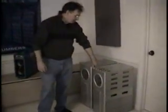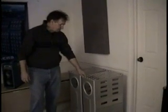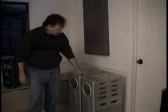There's nothing really like them in terms of sound. They are the definitive of audio amplifiers. This is not a guitar amp. This is a hi-fi or studio monitor amp. These are like the ultimate, and we sold these at $25,000 a piece.